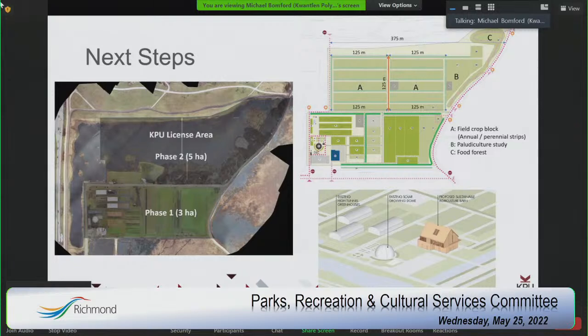I won't get into details about the plan apart from saying that I've labeled the pieces with A, B, and C. A being field crop blocks, strips of annual and perennial crops. B being a paludiculture study. So this is agriculture in wet peatlands, trying to learn about and demonstrate sustainable production on peat. And C being a food forest. The expectation is that for blocks A and C, the soil will be spread over the peat. With the peat, the carbon that's been sequestered in that peat should remain below, and that peat can remain wet, so we can keep the carbon in place, just as has happened with phase 1.